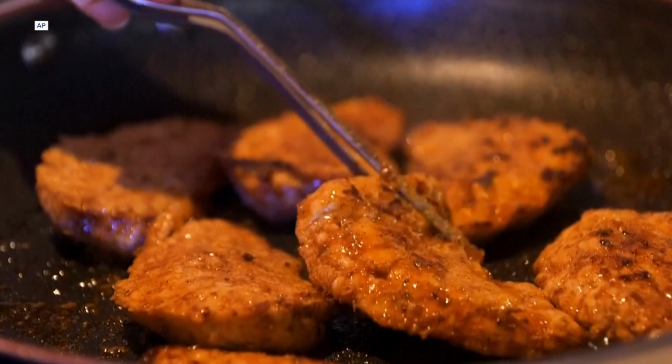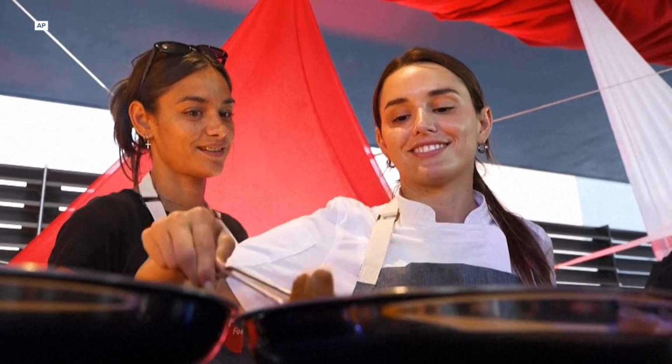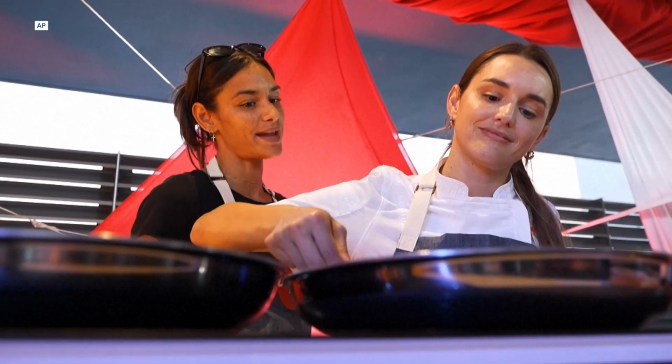When you cook it, it sizzles and cooks just like chicken, which was insane. And then when you go to eat it, it's juicy. It kind of has the same texture as chicken. I mean, as a chef, to see that and see it work and have it taste just like chicken, I mean, it is chicken, but it was just insane.